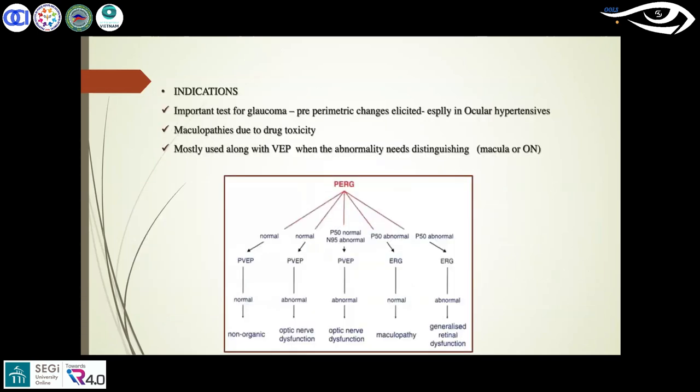Again, dysfunction of the optic nerve, and also most importantly, it's used to distinguish between a macular and an optic nerve problem. Okay, so this is like a flowchart as to how we go about using pattern ERG.